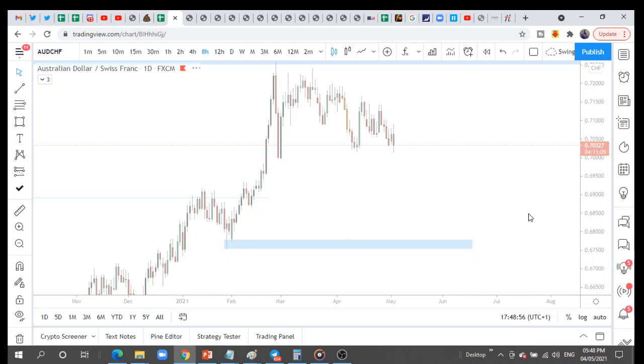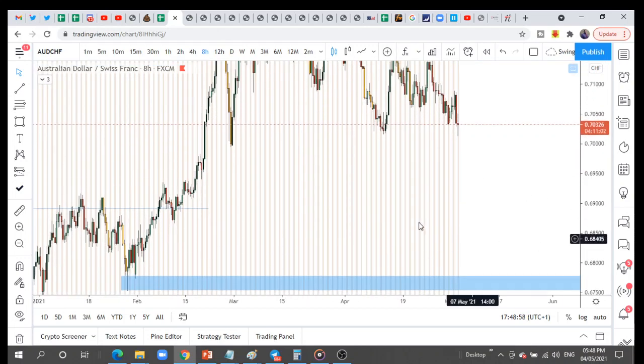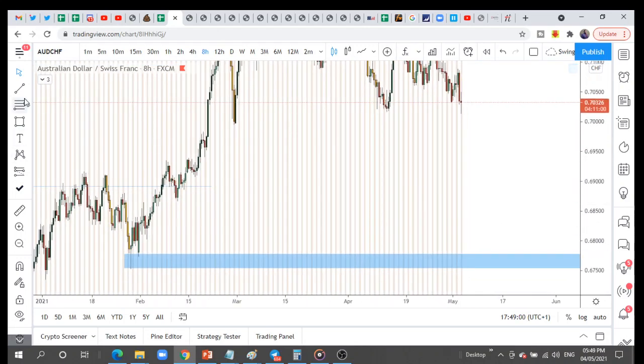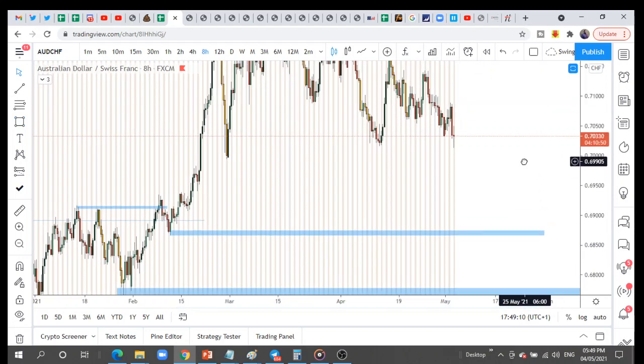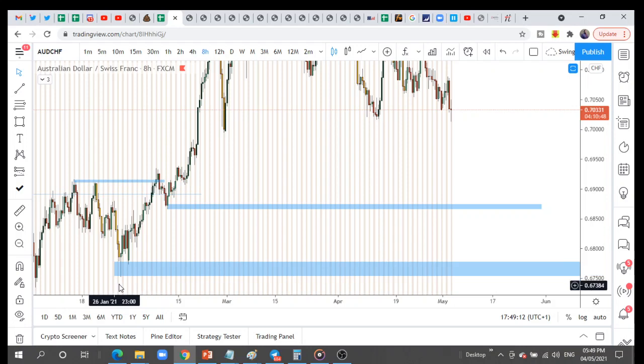Let's go from there to 8 hours, and from 8 hours you can also see that we have a break of structure around this place. That also gives us a range around this lower part. So I have now higher low, higher high, higher low, then push up.